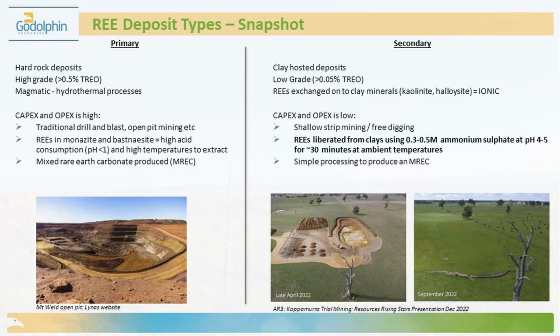And the rare earths are largely driven by magmatic to hydrothermal processes. In comparison to the secondary deposits, which are clay-hosted deposits, they're a heck of a lot lower grade, so ore grade can be somewhere above 500 ppm TREO. And the rare earths are exchanged or adsorbed onto clay minerals such as kaolinite, so they essentially hang off the clay minerals as weak ionic bonds.